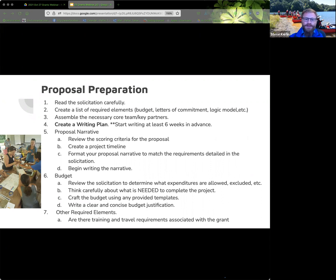Think carefully about what is really needed to complete the project. Right? Craft the budget using the templates that are provided by the organization that's giving the money out. You may have your own budget planning template, just like we do, and that's your internal planning. But each agency or organization will require a different amount of detail and may even have different major section headers within your budget. So you've got to follow their budget, not your internal budget process or internal budget section headers, as we could think of them.